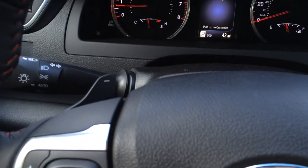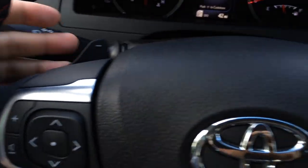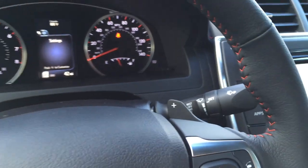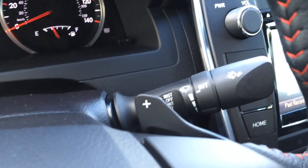Behind the wheel you have the up and down paddle shifters, so you can put it in manual mode for a more aggressive ride. Behind the paddle shifters you have the windshield wiper control.